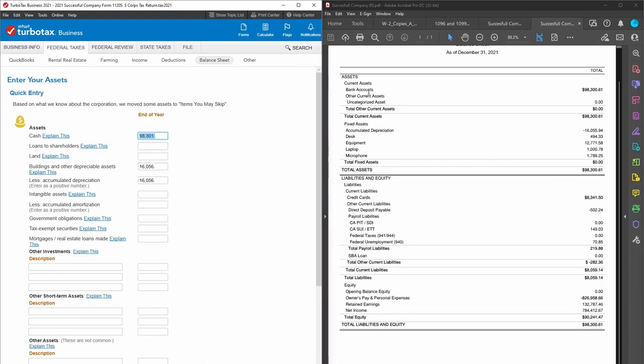So here we only have our bank accounts, which is 98,301, and that will be on our cash. Cash means bank accounts. And then we have this, I entered manually, and these two were entered by QuickBooks. Because remember, these are our fixed assets.